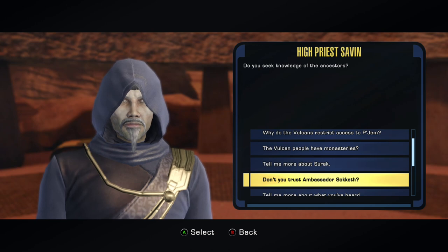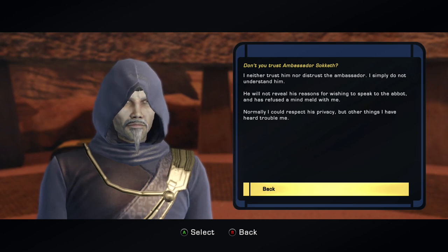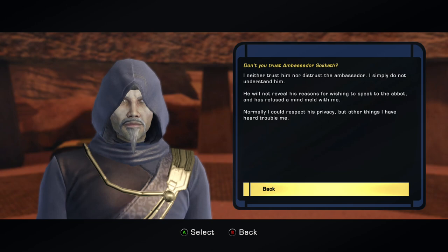Don't you trust Ambassador Sokka? I neither trust him nor distrust the Ambassador. I simply do not understand him. He will not reveal his reasons for wishing to speak to the Abbot, and has refused a mind meld with me. Normally, I could respect his privacy, but other things I have heard trouble me.